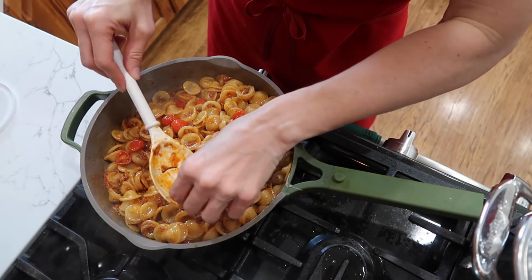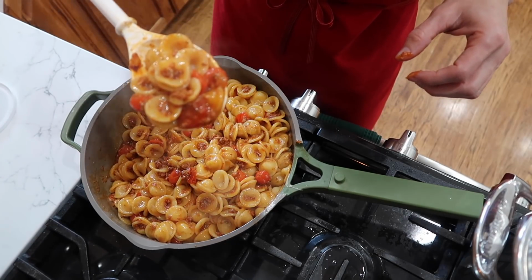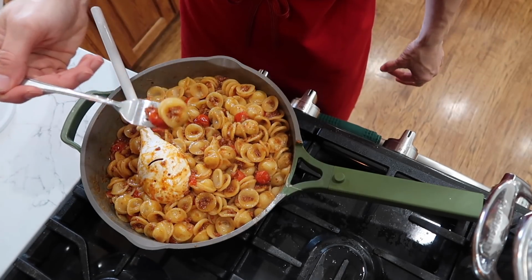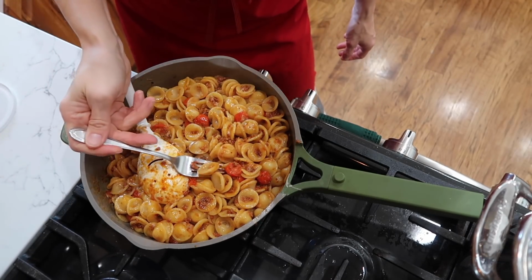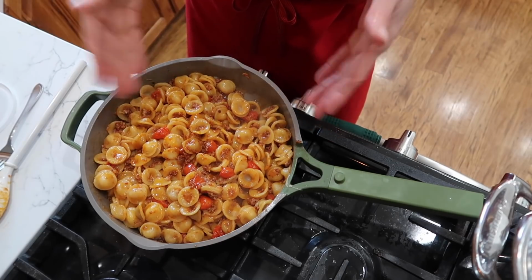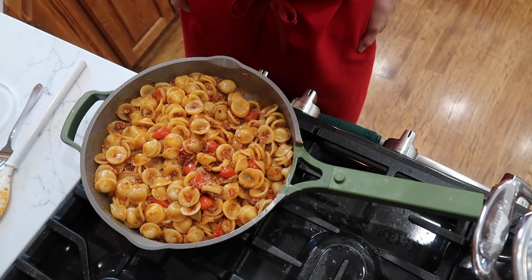And also, you have these little cups of spicy sausage and sauce. Taste test. Oh, lost it. That is fabulous. Now let me show you what you can serve on the side.